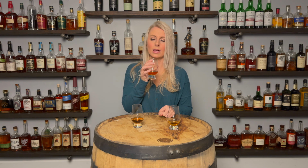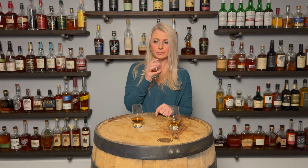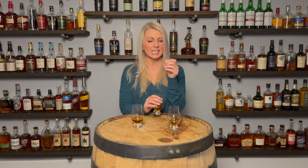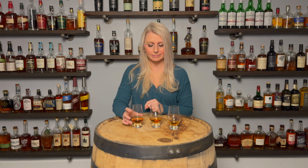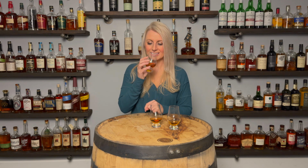Let's go to this third one. Ooh, wait a second. I gotta go back because that really reminded me of cinnamon French toast. Like a hint of maple syrup on the back end. Just the slightest, like, oh, it's good. It's good. Huh. Maple syrup, yep. Okay, back to this third one. Sometimes I get a little excited.